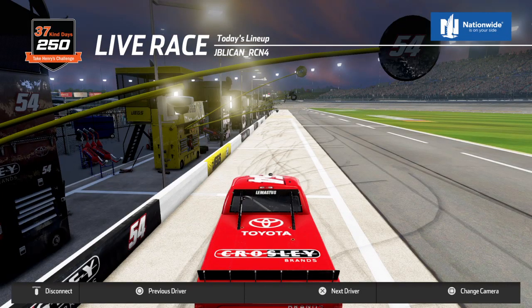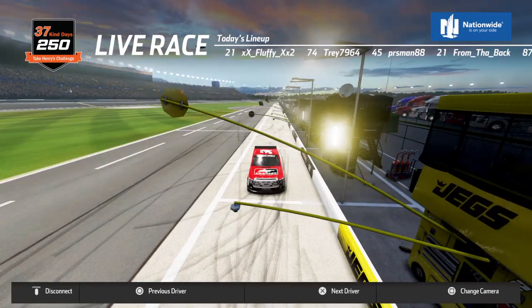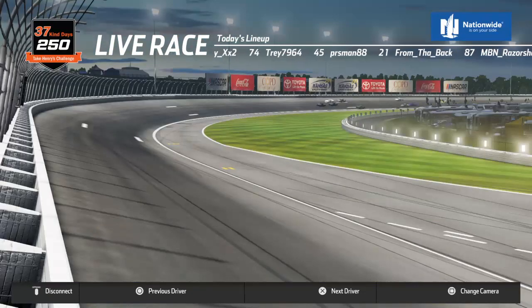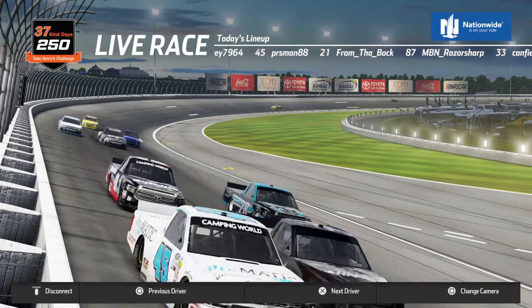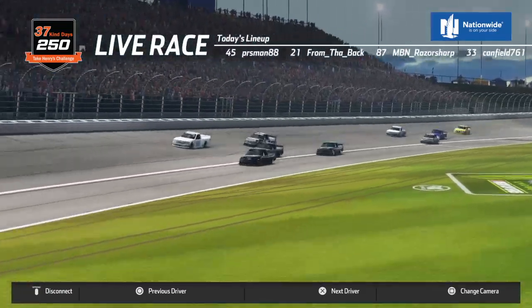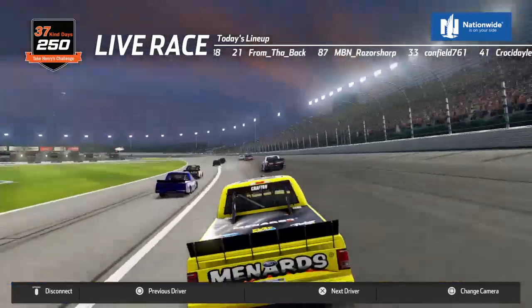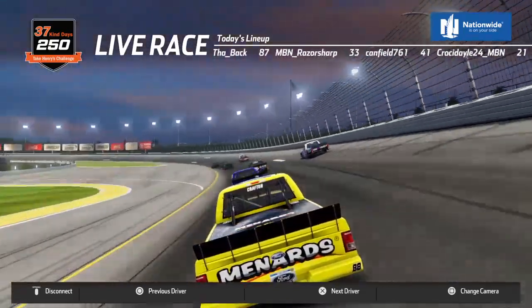54, if we could get a key in on who that was. 54. We'll get you that in a second. Just trying to look through the lineup to see if I can figure that one out. As you see, once again, these guys are still in this main pack. Let's get back to the front here. Looks like we have 9 cars in this main pack.